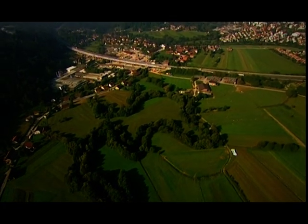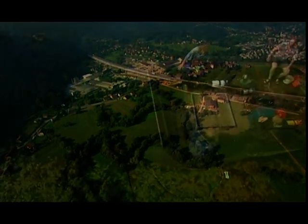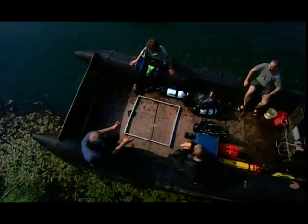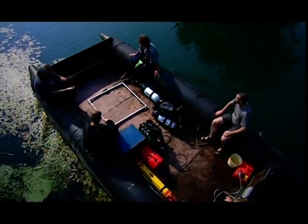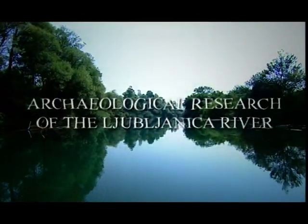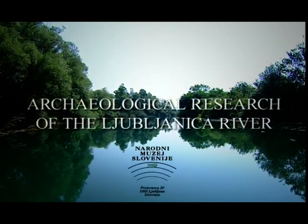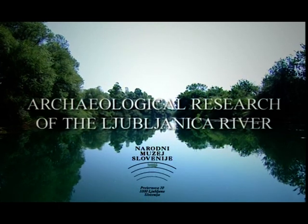The significance of the Ljubljanica as a specific archaeological phenomenon far surpasses the Slovene state borders. This led the government of the Republic of Slovenia to issue an ordinance in 2003 declaring the Ljubljanica River a cultural monument of state importance. The easy access to the finds in the river led to a limitation of diving, which is now possible on a large part of the river only with the permission of the Ministry of Culture.